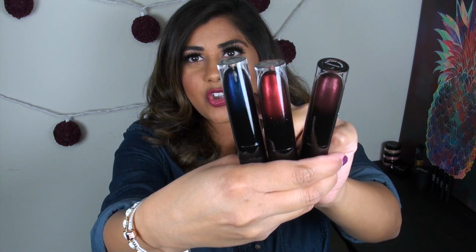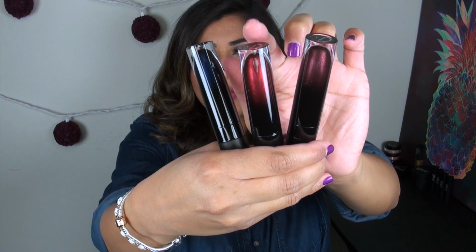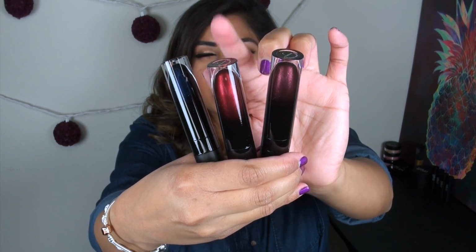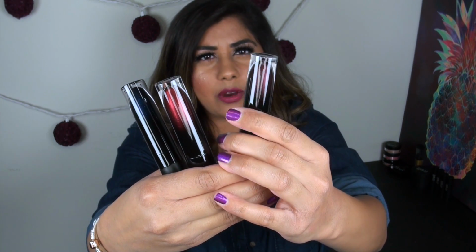It's so pretty. These are the three shades that were in that Trinity. First off, we have Sorrow, which is this deep purplish blue. This middle one is Armageddon, which is that gorgeous red. And then this one here is Immortal, which looks kind of like a brownish purple.